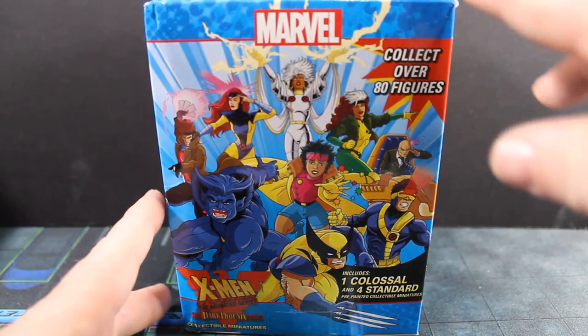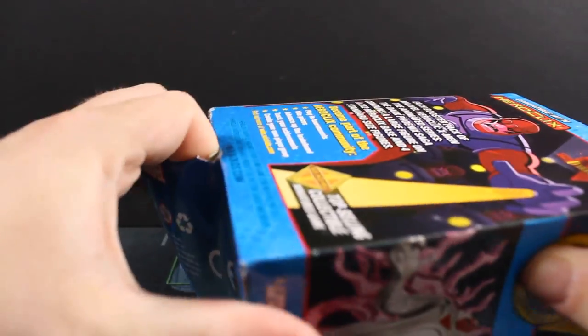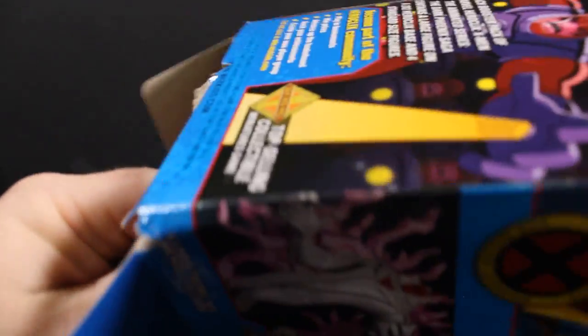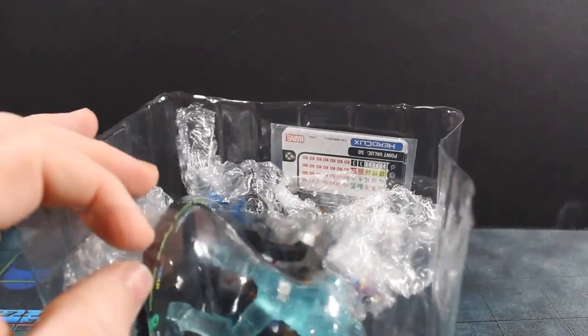So here we are, booster number one, far left, front row. I can't imagine it's going to be better than the last brick, but we're going to check and see. And then you guys let me know after I unbox both which brick you like better. All right, so we are starting off with a Colossal Prime.